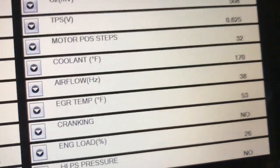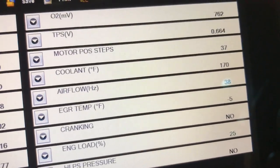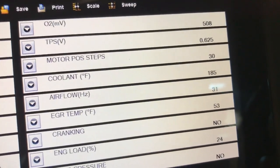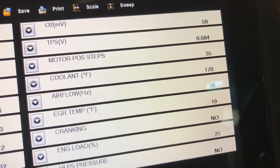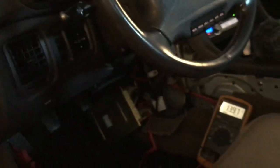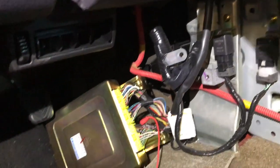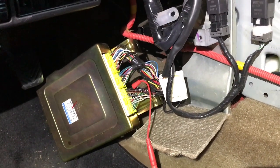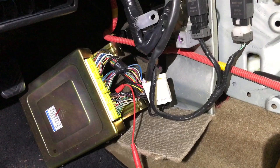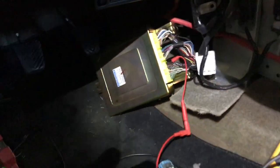So this more and more is telling me that we definitely do have a problem with the computer. Look at that EGR temperature. It goes from minus 100 to positive 50. Coolant temperature sensor, 185, 165, 192. It's all over the place. So let me do a load test on this power and ground, at least on these two that we have right now. For these, I'm going to need, hold on one second, guys.